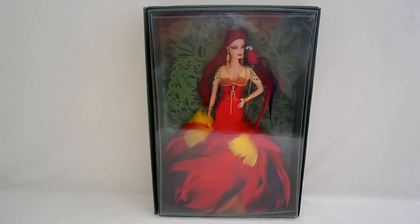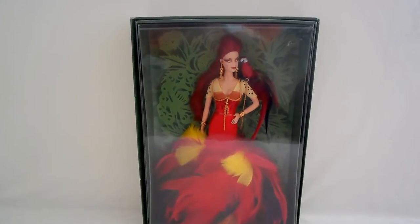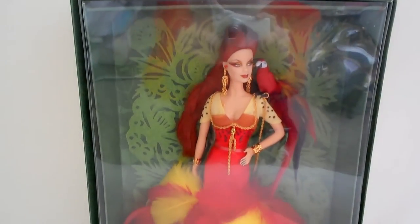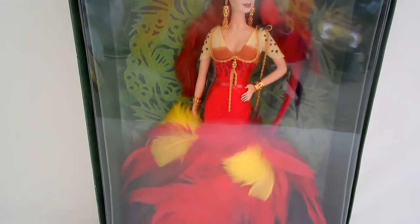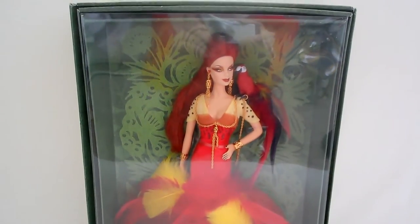This is a very special doll I'm going to be doing, the Scarlet Macaw Barbie. She's the only one of her collection. She was released in 2008. She's just dressed in kind of an attire inspired by the Scarlet Macaw bird.